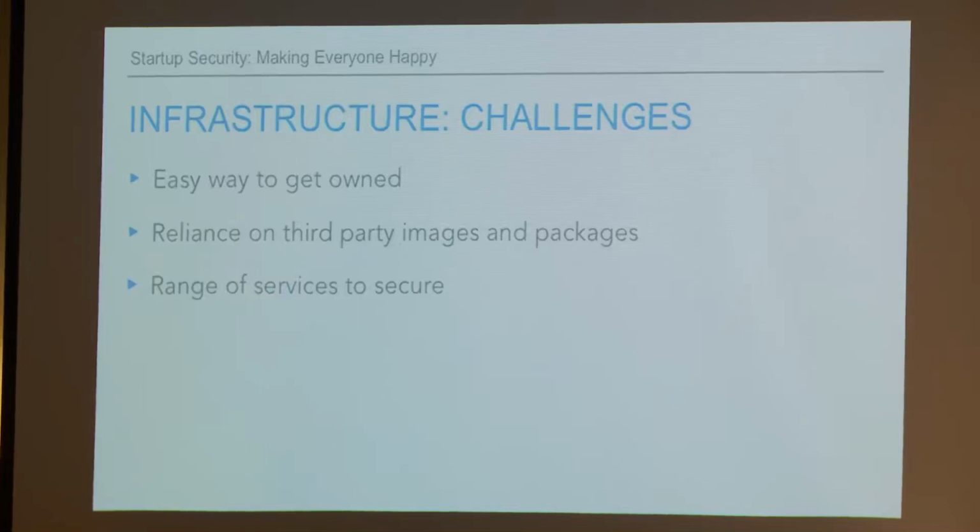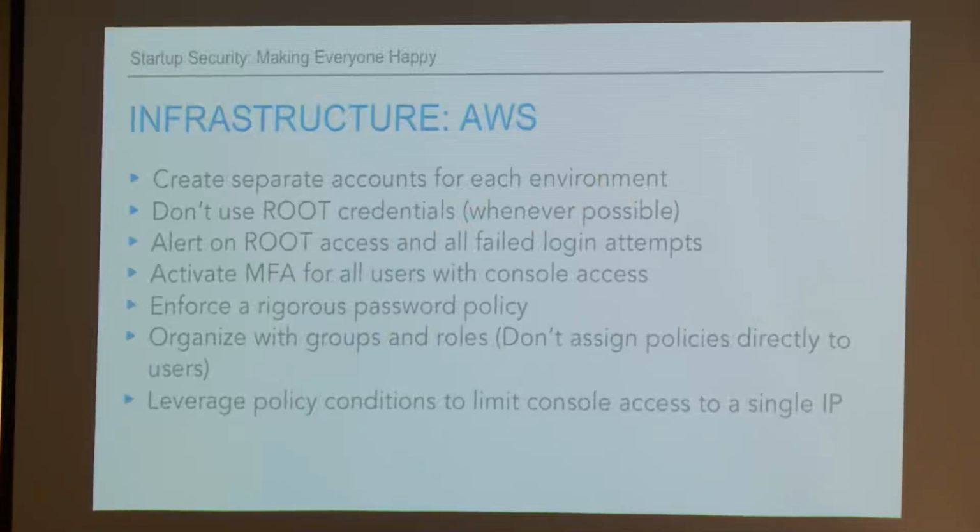In addition to that, when you're building out, say, an instance in Amazon's EC2, you're relying on a third party to provide at least the beginnings of that for you. You don't necessarily have to, but it's an easy way to get started quickly. So I'm just going to talk a little bit about when you first start with Amazon: what are the things you can do right away to help yourself out and make yourself a little bit more secure? Number one, separate out your production and any development or staging environments into separate accounts.